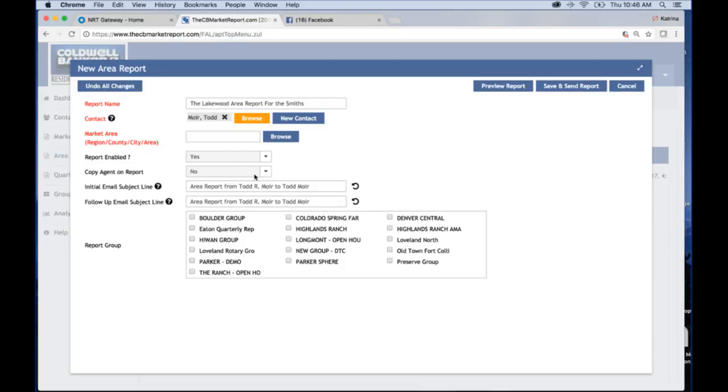So in that said, you're going to want to make sure that you always copy yourself when you're sending a report to your clients. So right here where it says copy agent, say yes, because you're not going to want to think about, geez, when is my area report for the Smiths coming out? And the last thing you want to do is have them receive the report, you're not aware of it, and they start asking you questions. Or better yet, you can be prompted to reach out and contact your clients about, hey, the area report just came out for Lakewood. Did you see it? It's amazing. And all that fun stuff. Another reason to reach out to your people.